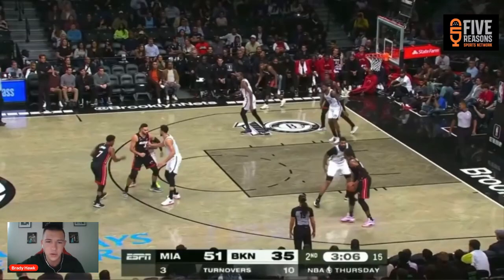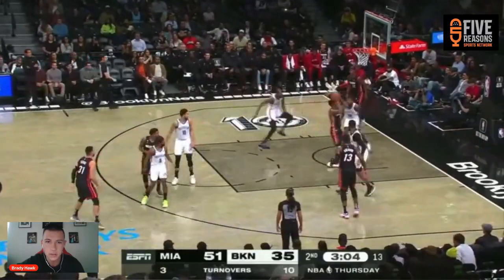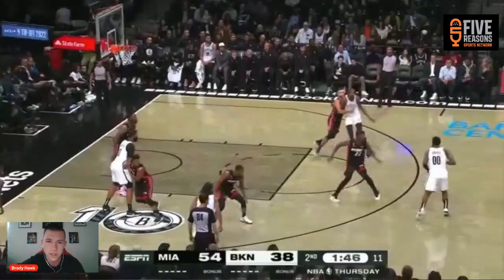Jamal Cain's kind of just crouching a little bit, waiting, realizing Bam's making a little bit of eye contact with him. But you're going to see Jamal Cain realize right here, kind of catch him off guard, cuts in the middle of the floor, gets an easy lay-in.